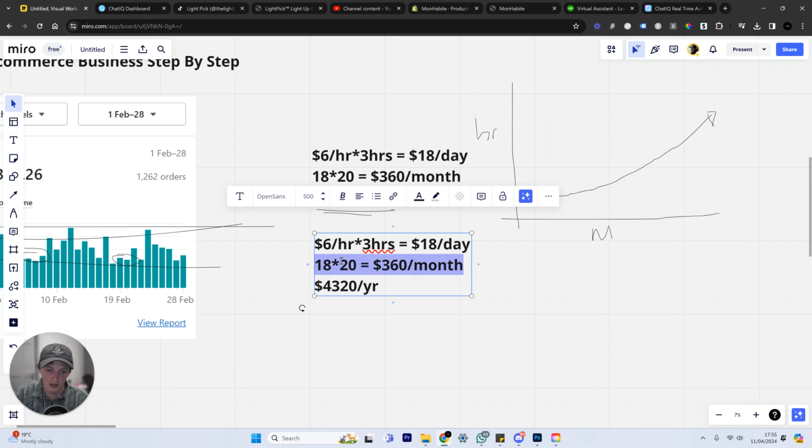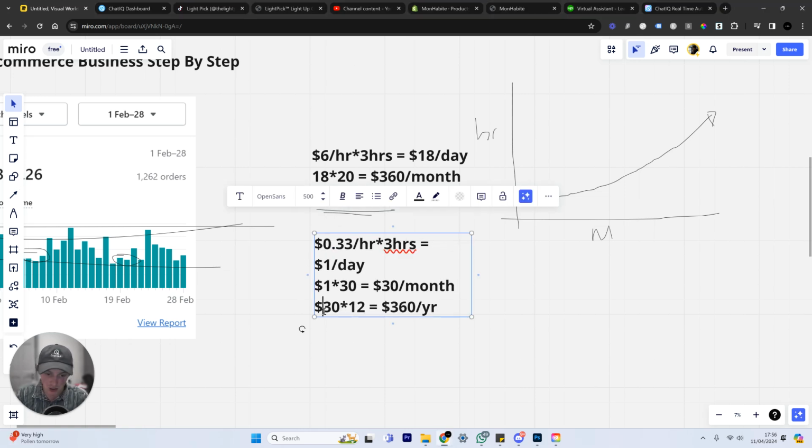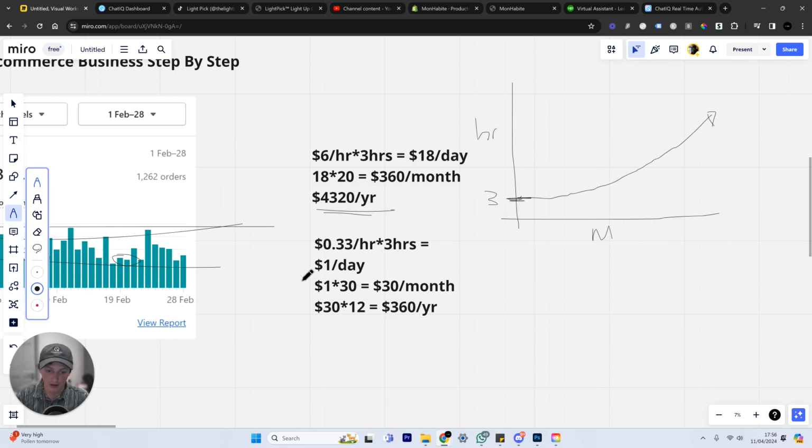This is the difference in cost. You're now paying an hourly wage of $0.33 per hour. Per day, that is $1 per day you're spending. Per month is $30, and guess what? Every single year you're only paying $360, which is what we were paying beforehand per month. So it's going to give us a significant saving.